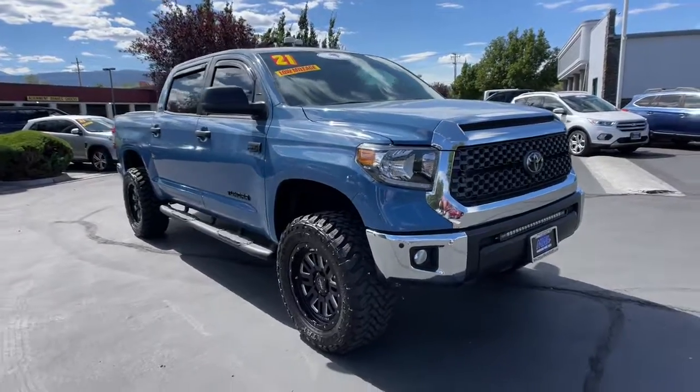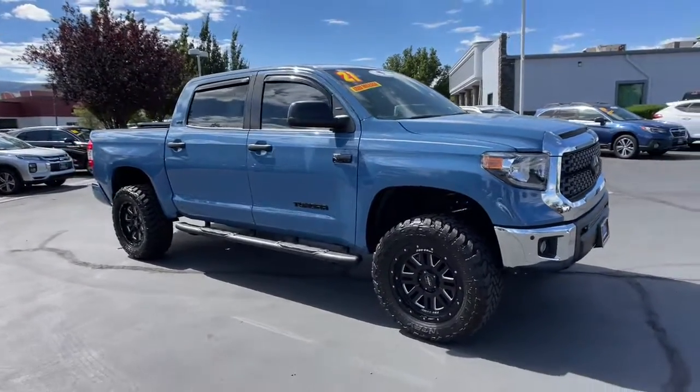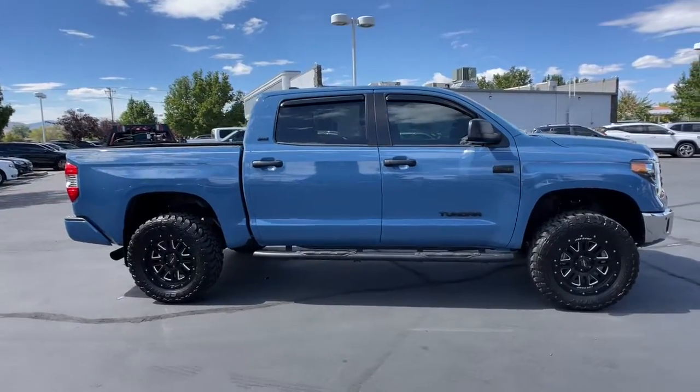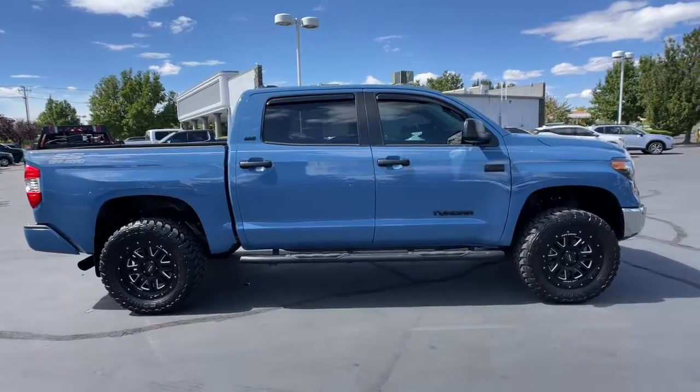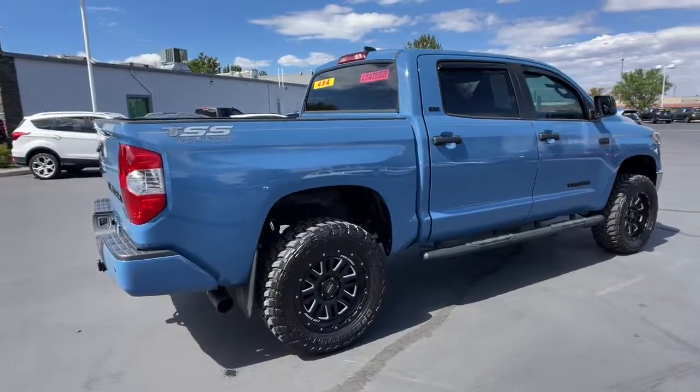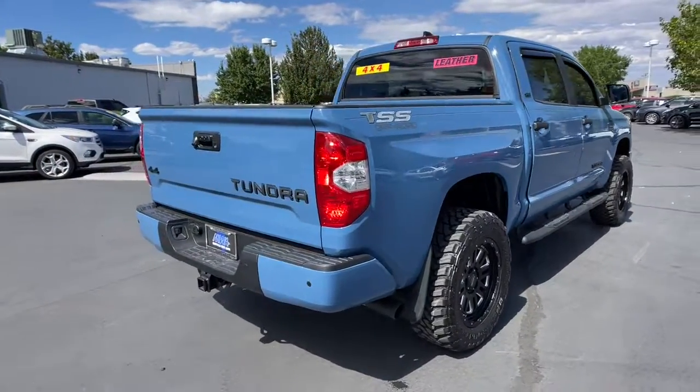Enjoy the view of this 2021 Toyota Tundra. With less than 5,000 miles on the odometer, this vehicle provides excellent value. See for yourself when you take it out for a test drive. Our professional staff looks forward to giving you excellent service.